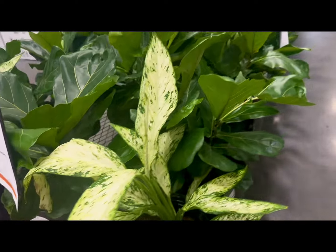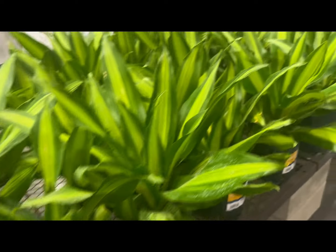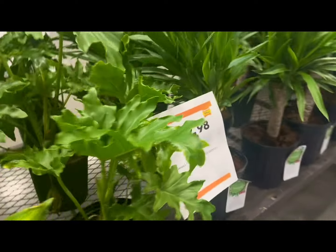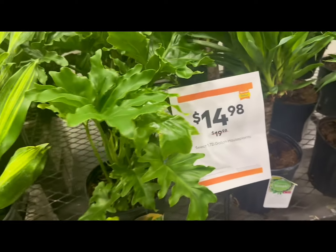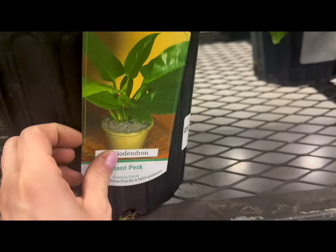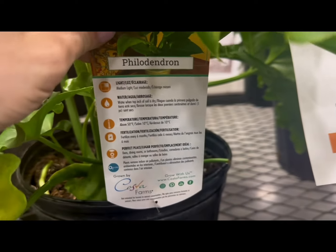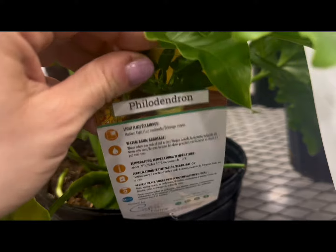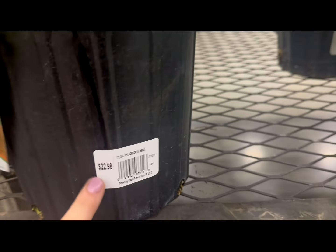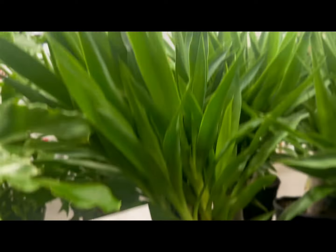Take a look at all these beautiful, stunning plants you could choose from. And they're all on special value deal, guys. Look at this. Let me just give you an example. Look at this stunner. Look at the foliage sizing, guys. It's a philodendron, easy to grow. Look at all the beautiful care instructions that they're offering you in the back. In fact, the philodendron plant was $22.98, now $14.98.